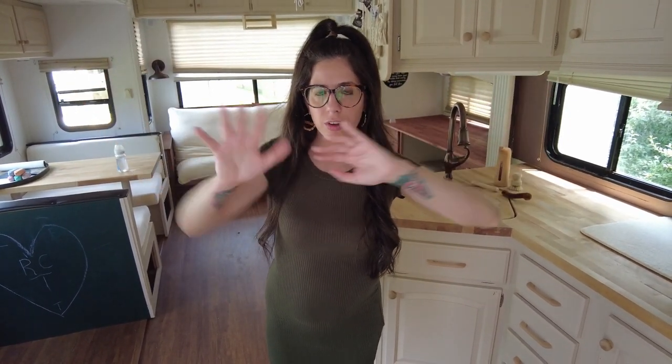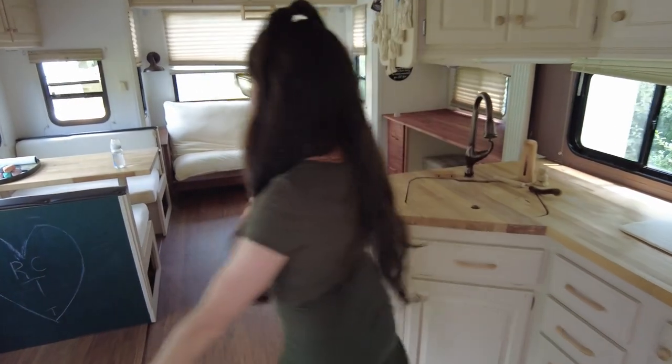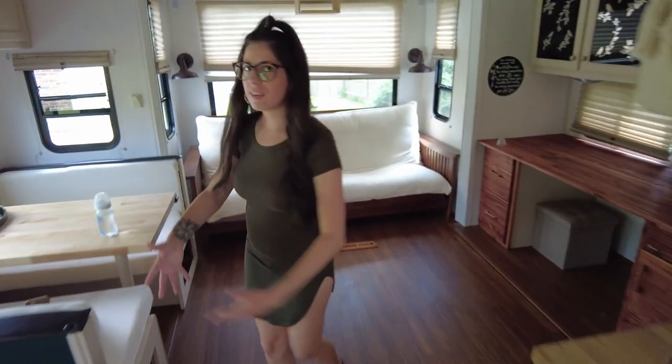We got it used and it was already painted white, but we made some major, major changes to it. So I'll show you some before and some after, but come this way with me. This is the living room.